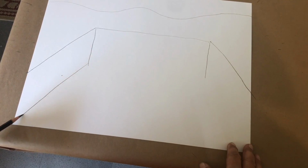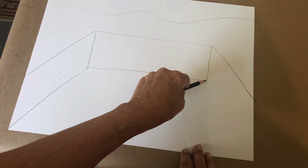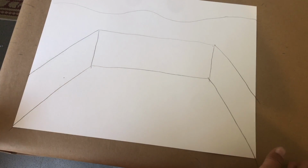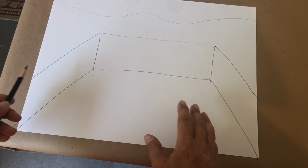I need a line that comes this way. I need a line that goes across this way. And I need a line that comes down that way. This is our fence. Now all the fun begins. All the cool stuff we're going to fill into our garden.